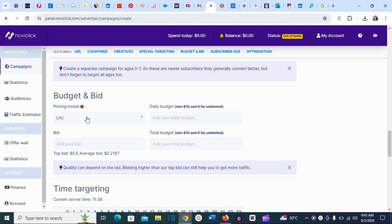The first one is the pricing model. When you click on it, they have cost per click, smart CPC, smart CPA. In this case, we want to select CPC, cost per click. How much are you willing to pay for every click that you get? So enter your bid. You can see this is the top bid and this is the average bid. Just enter any of them that you want. In this case, I want to enter 10 cents.